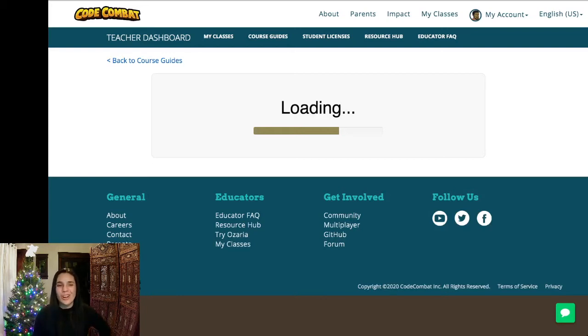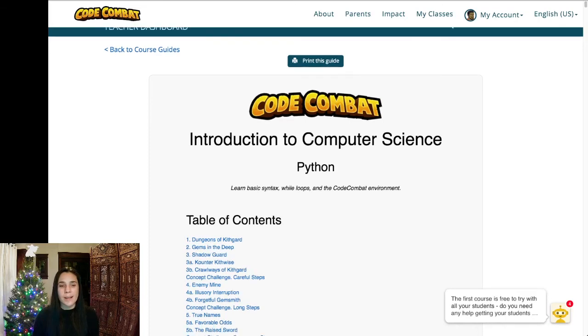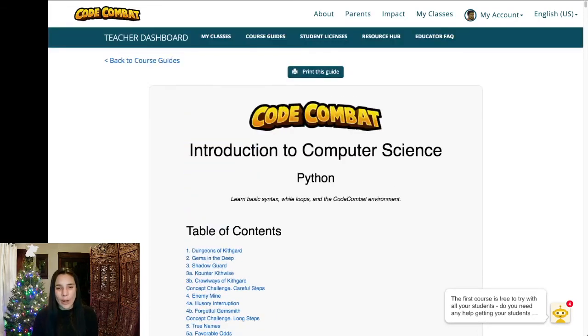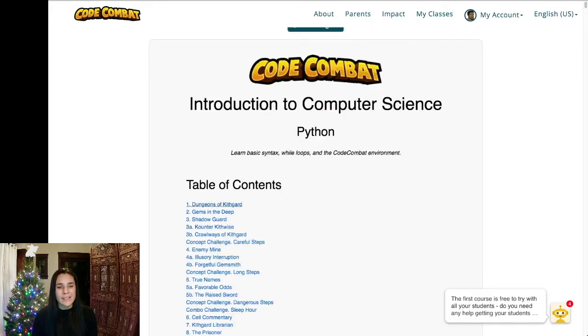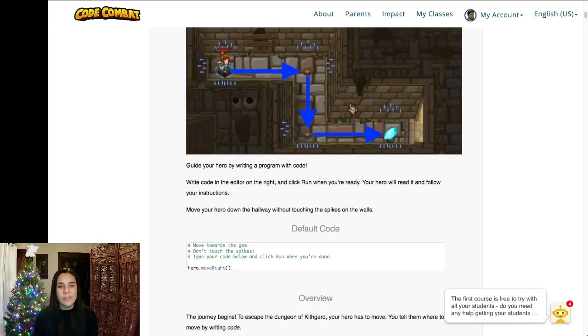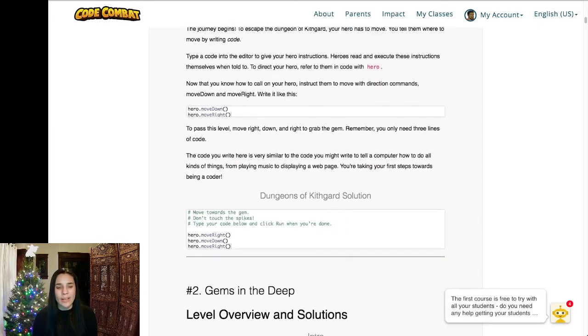Some of these puzzles are hard. I've absolutely been there. Actually using CodeSpark, there was one puzzle and I was just totally stumped. I was like, I don't know how to do it. So if you need help, all of the answers are right here for you. And so it even shows you, here's what the default code is. Here's the overview. Here's what they should have.